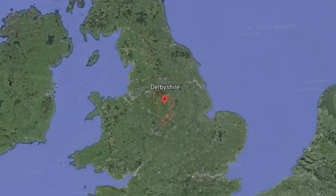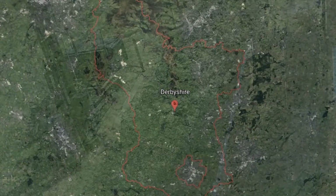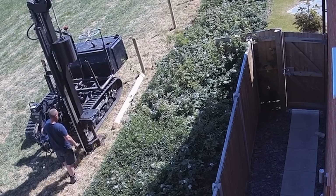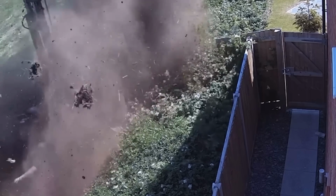We put a rock spike in the ground to part the hole, knocked it in, and the next thing everything exploded and the ground lifted and we'd gone through the gas main.